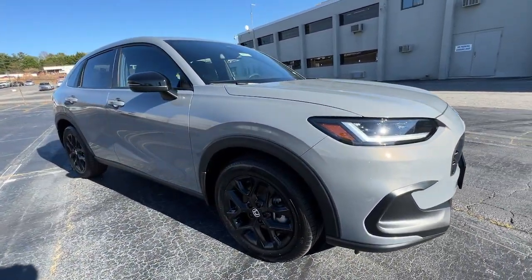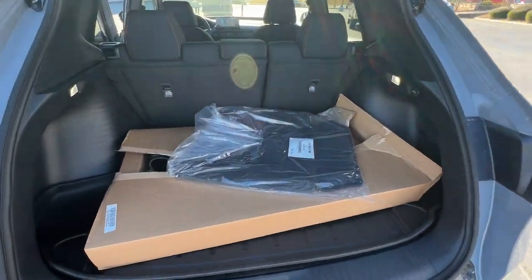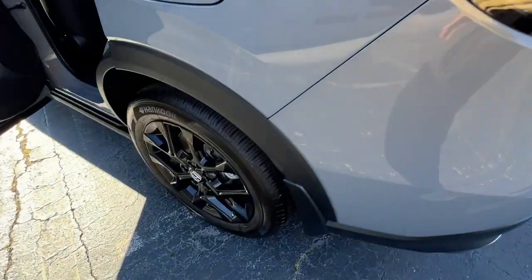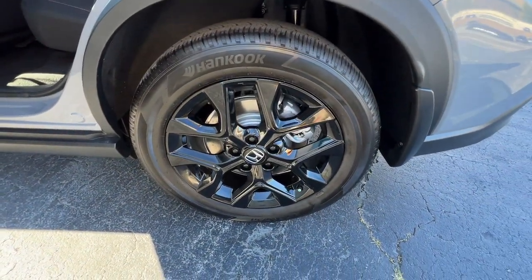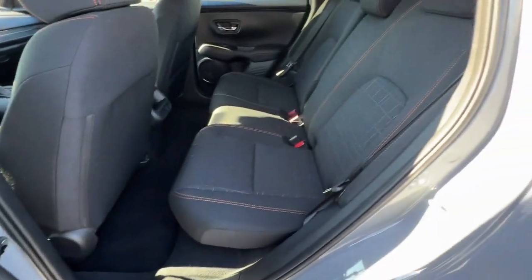These are just some of the great options this vehicle comes with: pre-collision system, lane departure warning, keyless entry, backup camera, remote engine start, adaptive cruise control, keyless start, heated mirrors, lane keeping assist, alarm.